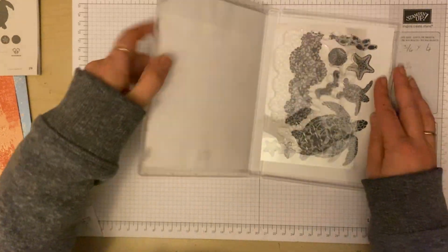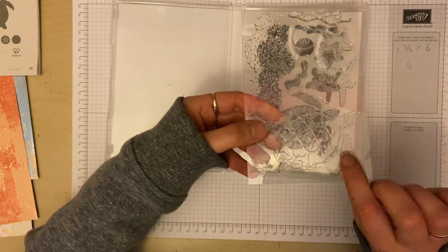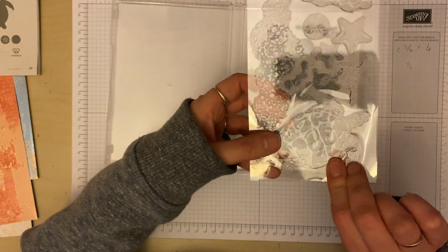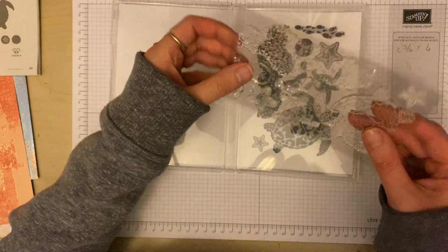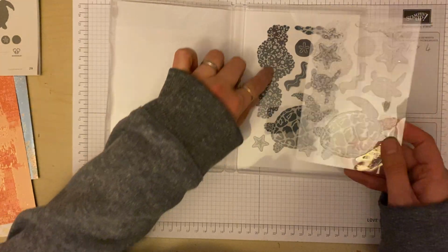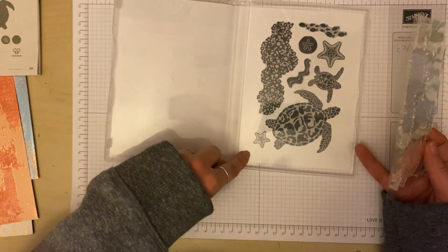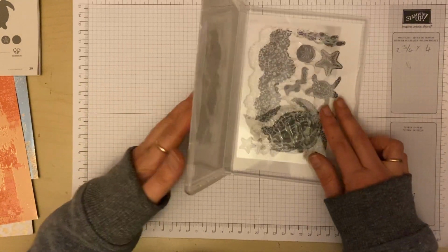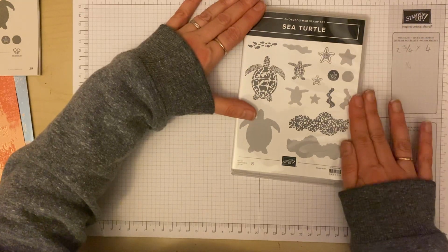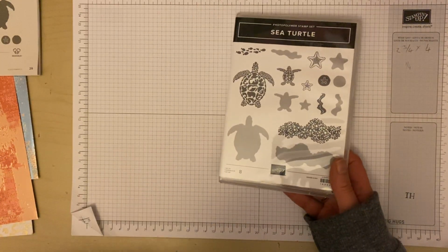this particular stamp set. So you can see the size, and this one is a photopolymer one. So yeah, you've got some bubbles and starfish and a smaller turtle and little fishes and things. So yeah, that was a must-have for my collection.